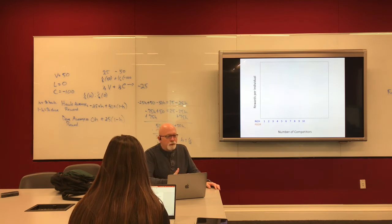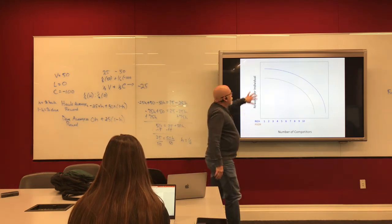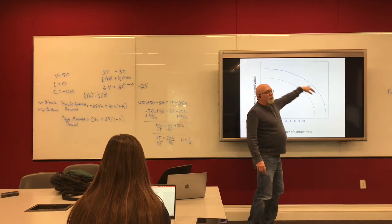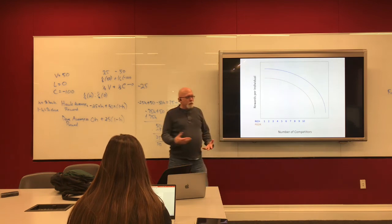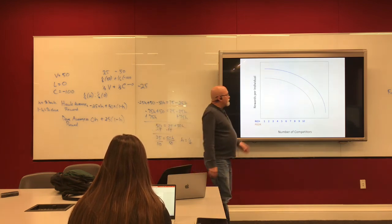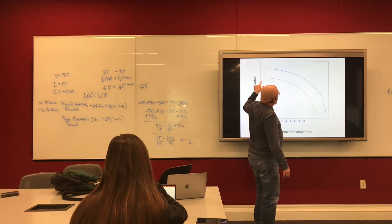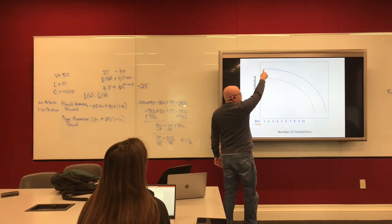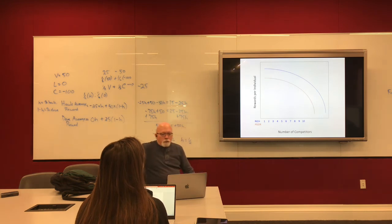So imagine that you have a rich environment and a poor environment. This is the rewards per individual, and as you add individuals to the environment, the overall gain of that environment goes down because you're packing more and more individuals onto there. So if you have 10 individuals on the environment, you get this amount of reward. If you have one individual in the environment, you get this amount of reward. And so we can think about these two environments.